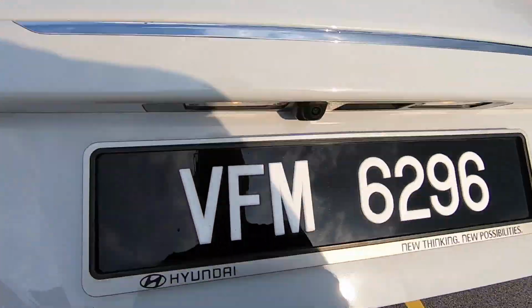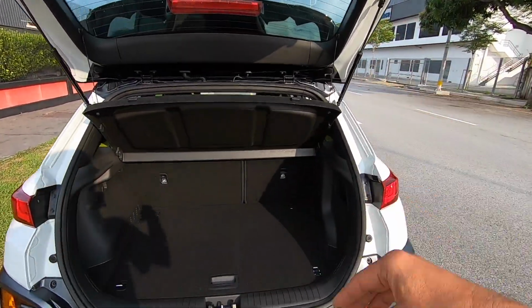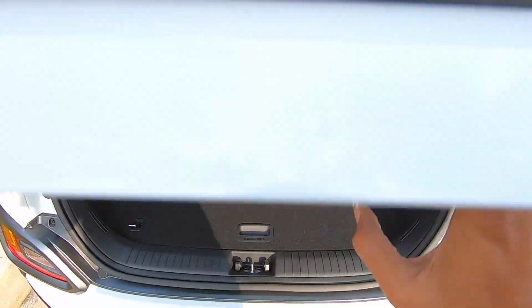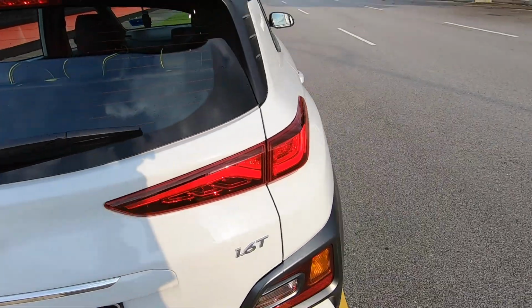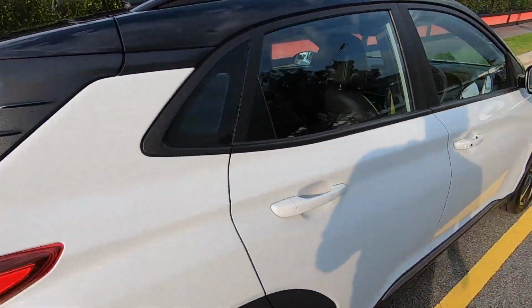So there we go. Very cool. Lots of space. Folding rear seats, of course. No button to close it, so you just have to pull it shut. This is not bad. Oh, spider, spider, go away, spider. We don't want any passengers, no free passengers.